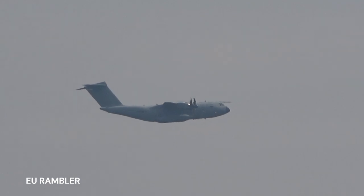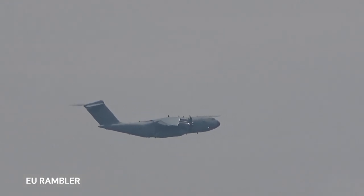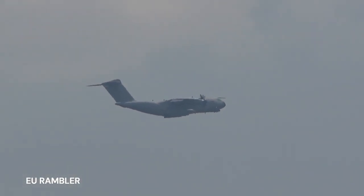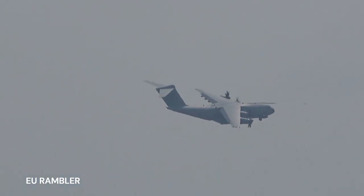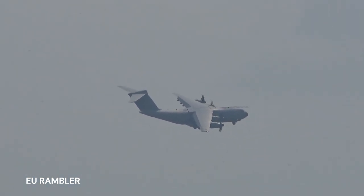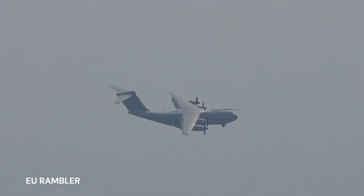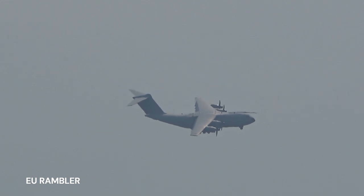From RAF Akrotiri in Cyprus, C-17s and Voyagers forming the rest of the RAF Air Mobility Force at Brize Norton were also involved, along with many other RAF ground units. The first really large-scale operation for the RAF Atlas fleet was the Afghanistan evacuation in August 2021. Three Hercules, four Atlas, five Voyagers and seven C-17s were involved in that, and they airlifted out more than 15,000 people.